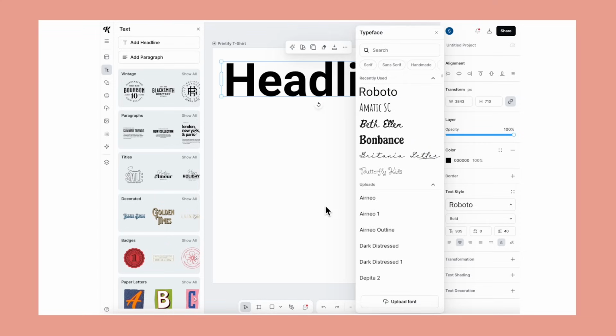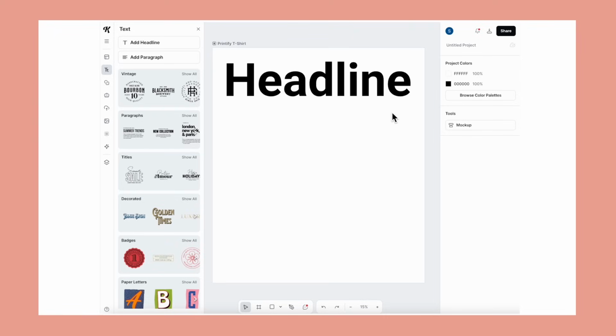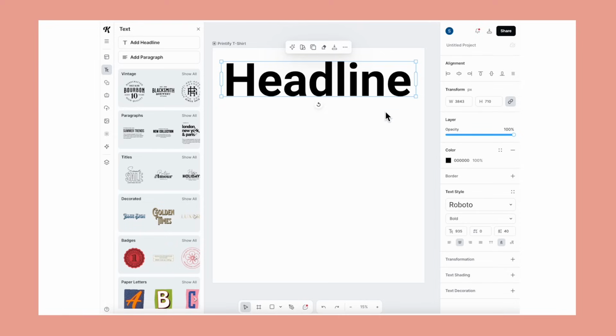Here we have our text menu over here. If you don't have your text menu, it's because you don't have your text selected. When I select the headline text here, then my menu comes back up. So if you can't find your menu and you can't find your text styles, that's why. Try making sure you've selected your text box.